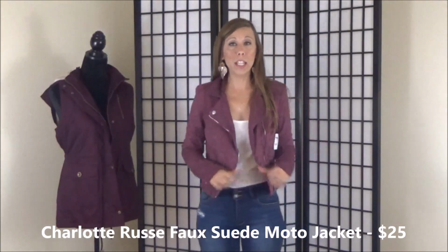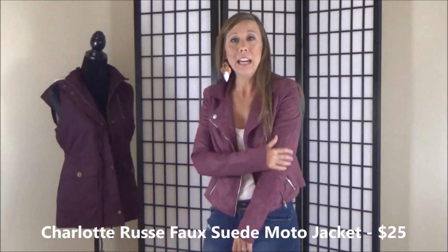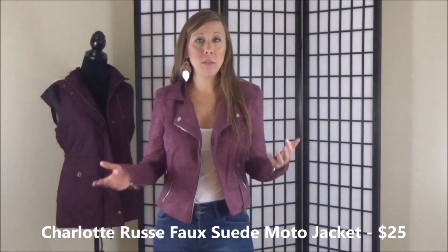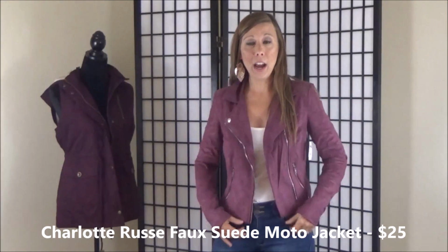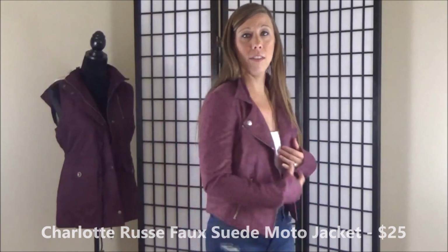Okay, so this is essentially the exact same jacket. It's just in what I'd call a plum color, but I've never been much of a color jacket person. I've always been very neutral, but I'm trying to branch out, try new things. And I really like having a nice dark colored jacket to have on.